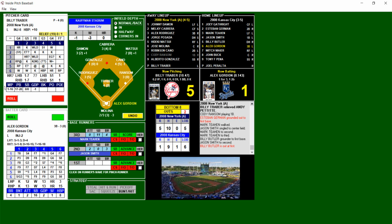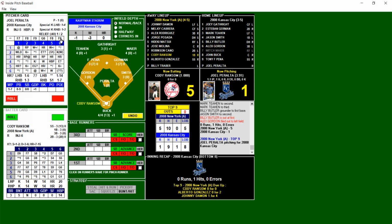Alex Gordon up. Gordon is 1 for 3. The pitch. 5-1, walk. 10-15 too high. 6-3, double star 6. Fly ball out there to Damon. And that retires the side. So no runs, 1 hit, no errors after 8. New York 5, Kansas City 1.